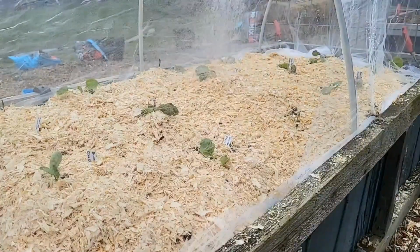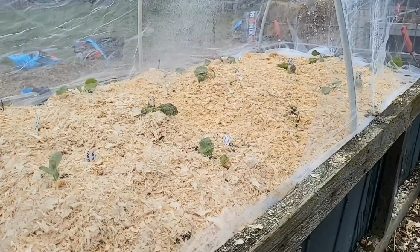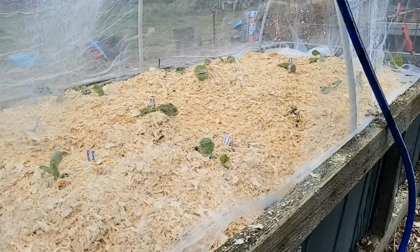The great thing about this system is that the water will go straight through the netting. Whether that is rainwater or you're watering it with a hose like I am, you don't need to lift the netting up to get your plants wet.